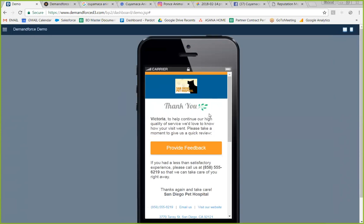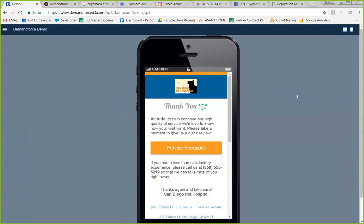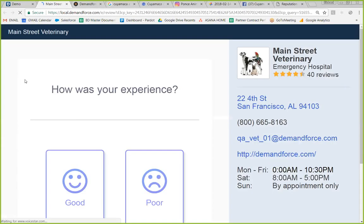So here's what it looks like on the phone. Hopefully this is loading up for everyone. But all of our communications, I just wanted to mention, are mobile first communications. We know that everyone's on an iPhone and an Android doing their daily stuff. So we're not making people sign into anything or set up an account or anything like that, really. There's a very low barrier of entry to use Demandforce, which is one of the key reasons we're so successful with vet clinics. So everything that we send is actionable.